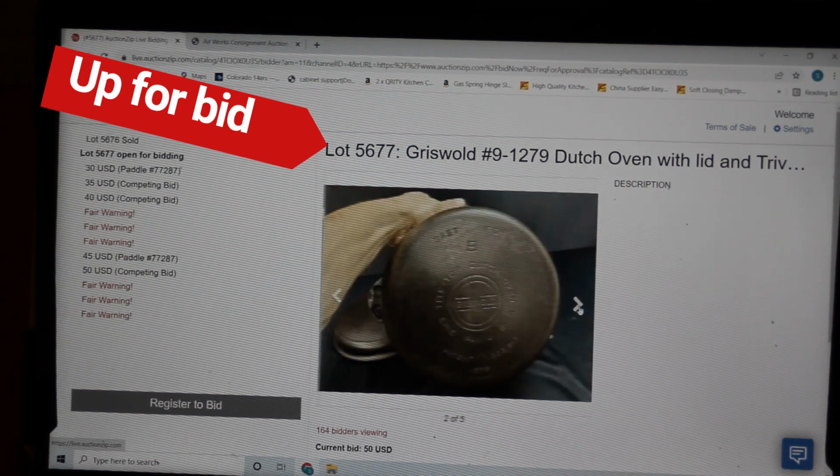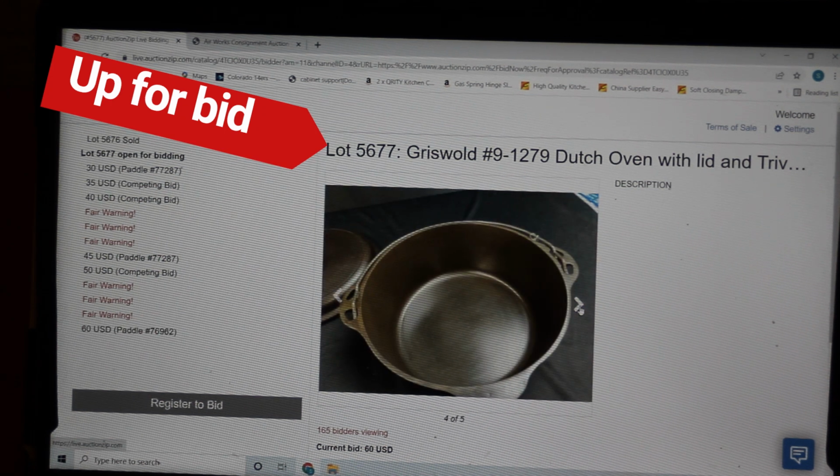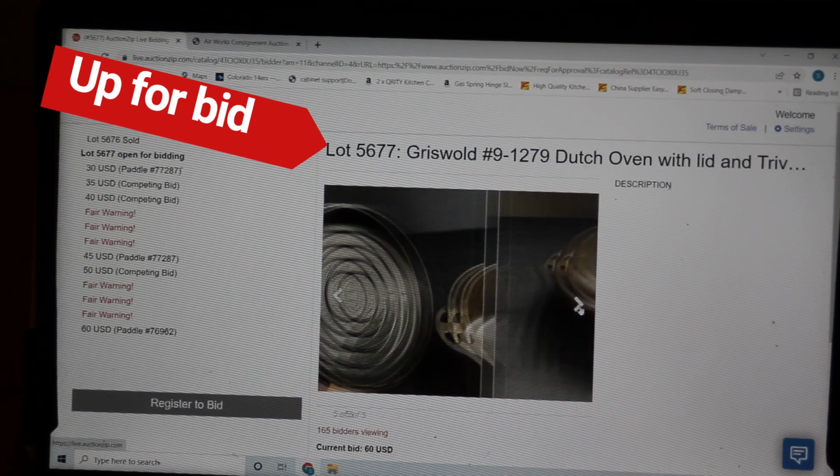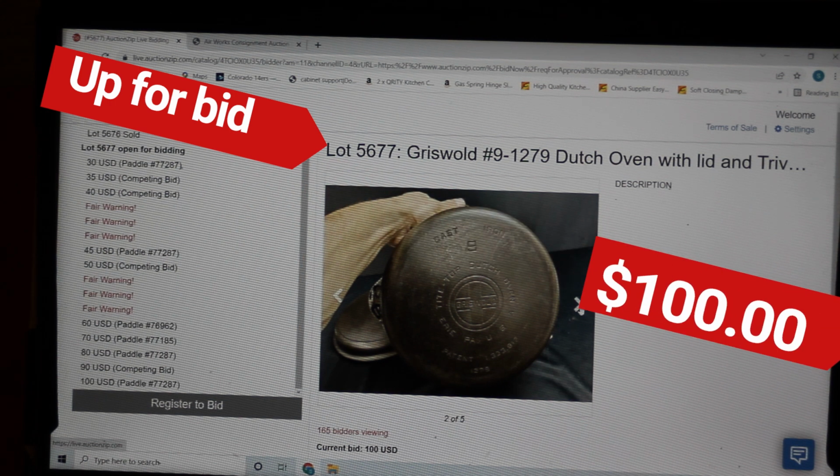This one is another tight top Dutch oven with a lid. It seems to be a bit more clean, and so it should go for more, but you know what? It looks like it's not quite as rare, so it looks like it may go for around $100, which would be a great deal.